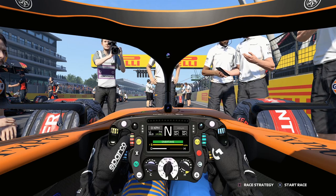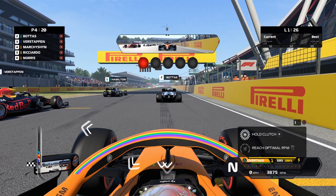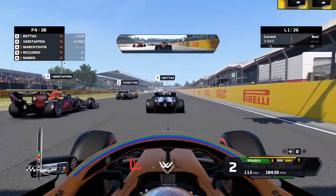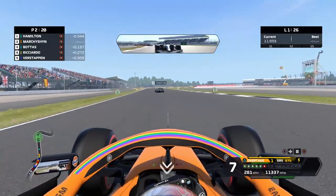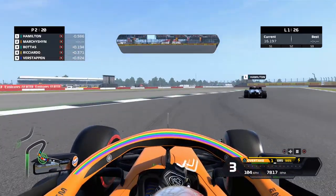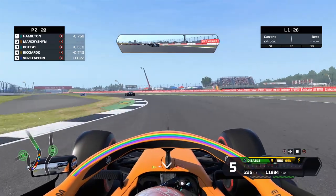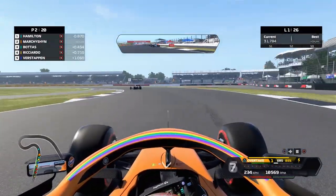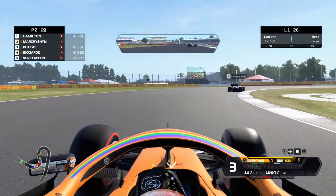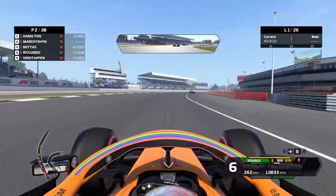But without further ado, let's go ahead and jump in and see if we can get a good start here and get a nice clean line to corner number one. Okay, timing is everything here. Let's see what we can do. Not bad, sir. I'll take that. Not a bad start. Kind of pushed Bottas and Verstappen out of the way there. That's what we like to see at the start. Well done.